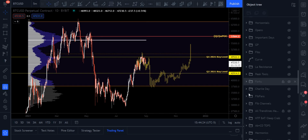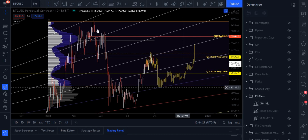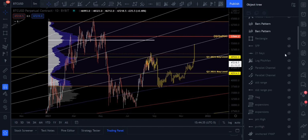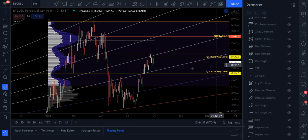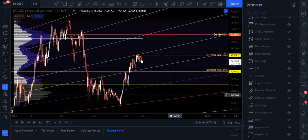But I've got one that I've really hung on to for a long time here, and it's going to be this pole here. Main reason being is it got the highs perfectly, it's got our lows perfectly, and every single move in between has been almost perfect on this fan. So we're going to use it until it's no longer valid. But this is a high time frame pull, and you can see we are butting up against our Fibonacci fan here, finding support at the one beneath it, and basically oscillating between them.